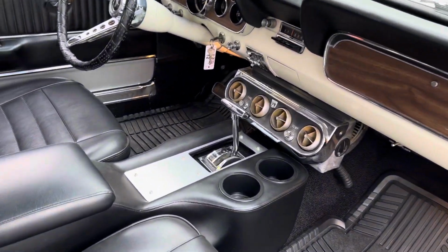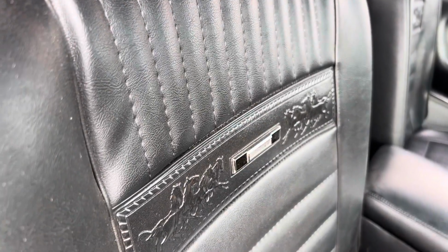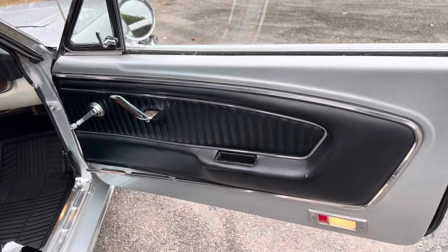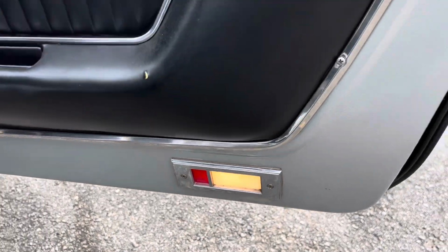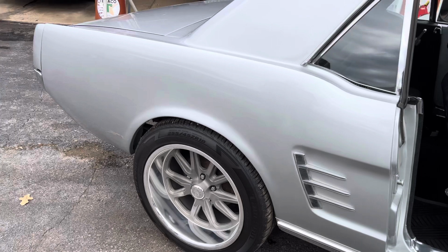It's got an aftermarket console that looks great. It's got cup holders. Got the ponies running through the seats, front and rear. Really nice headliner. Just a super nice car. It is deluxe interior, so it has the chrome. It has the lights that work on the doors. Very pretty inside and out.